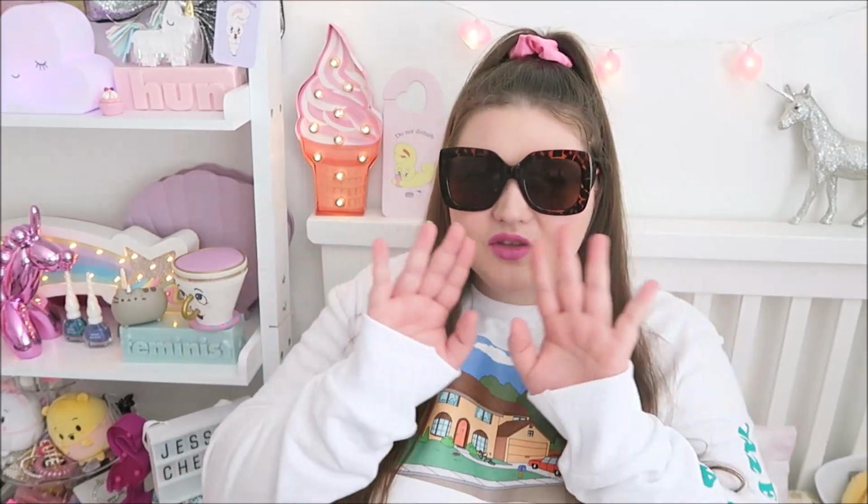But these are so comfortable, and also I like the way they make things look. You know how every pair of sunglasses makes stuff look different, like either it's pink or it's cold or it's warm. This makes everything look more sunny and bright, and I just absolutely adore them. I don't know if they're still for sale, but they have been my lifesaver.